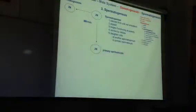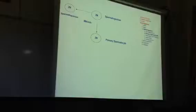Okay, let's see what happens here. Okay, so I'm picking up from here. Here's my spermatogonium. It's divided into spermatogonium and a primary spermatocyte. Let's talk about this one. Okay?